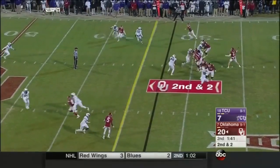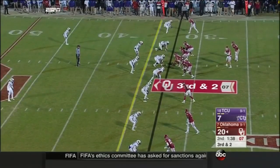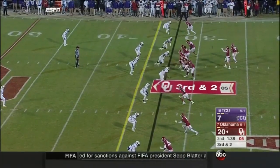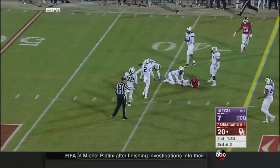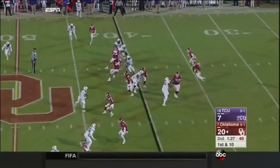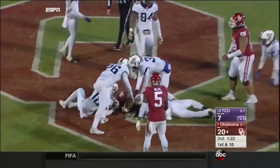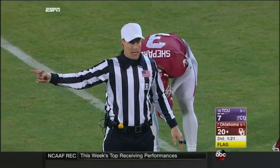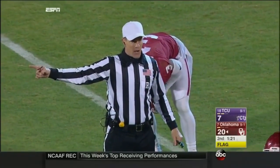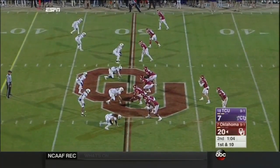On 2nd and 2, Mayfield fires again, a slant behind his intended receiver. 3rd down and 2. And that one's on target. First down, right in between defenders. And now Samaje Perine flagged down. Nice stiff arm. Illegal substitution, number 23, defense. The 12th player did not get off the field before the snap. The penalty is declined. The play resulted in a first down in the first half.